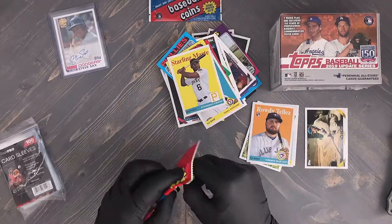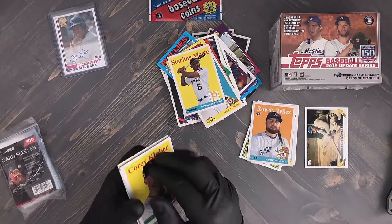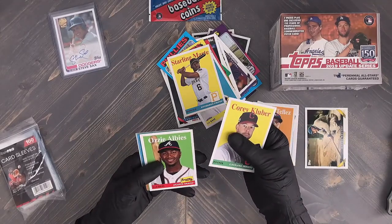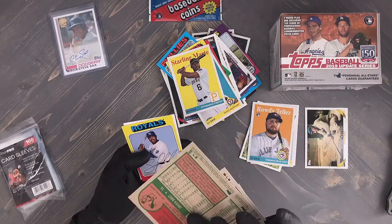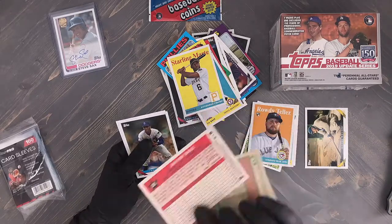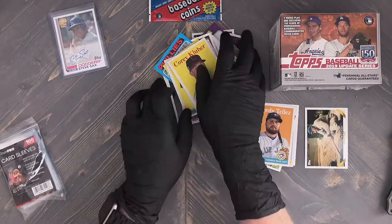Last pack. Wow. It's going to be hard to beat that. There needs to be an on-card auto out of that 2019 Topps Update Series to beat that, in my opinion. Javier Baez. Another Javier Baez Sports Magazine. So I think these are 1 in 20. So they're not overly common. It's a nice insert. So there you have it.